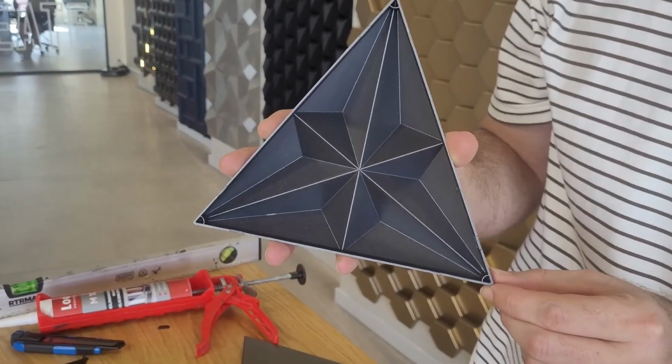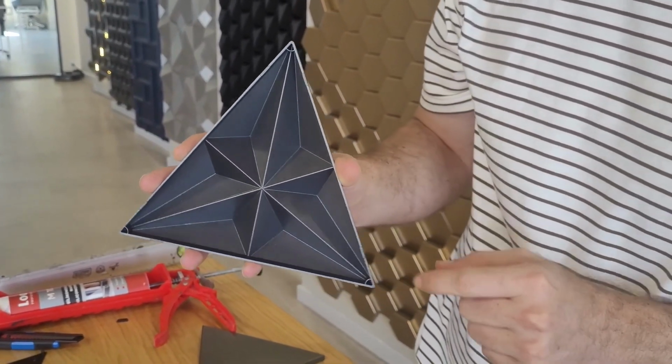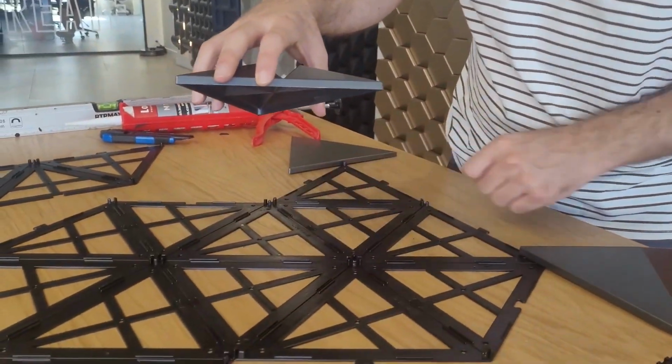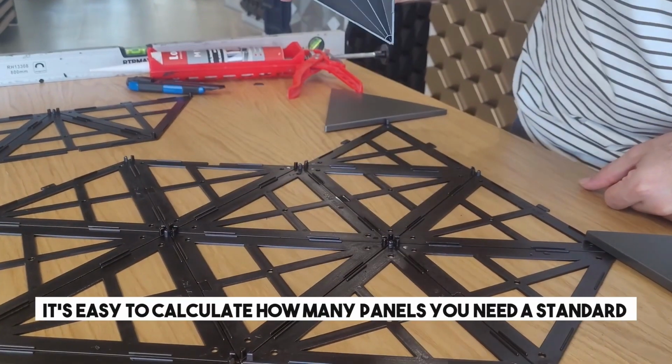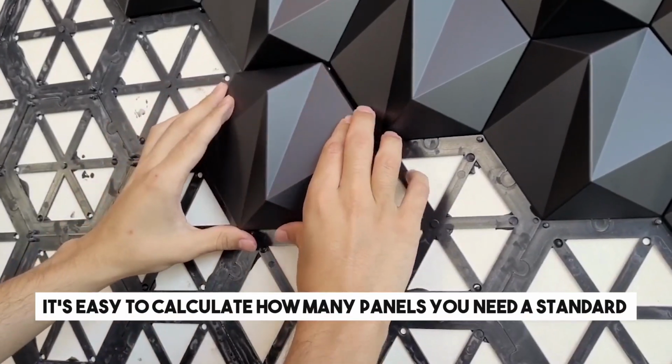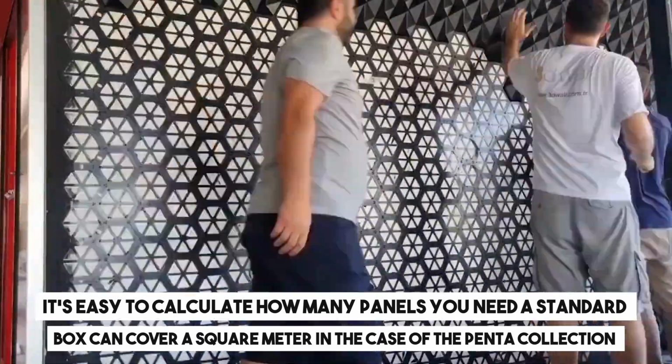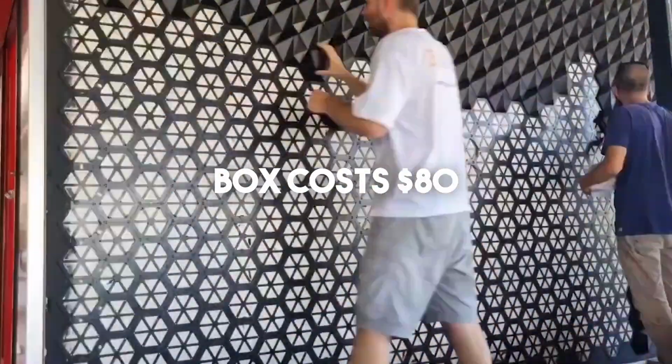The panels are made of a lightweight and rigid polymer, which is reinforced and painted to look like metal until you touch it. You can hardly tell the difference. It's easy to calculate how many panels you need. A standard box can cover a square meter in the case of the Penta collection. A box costs $80.